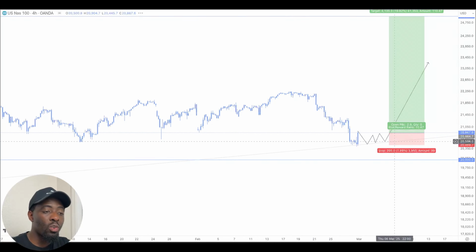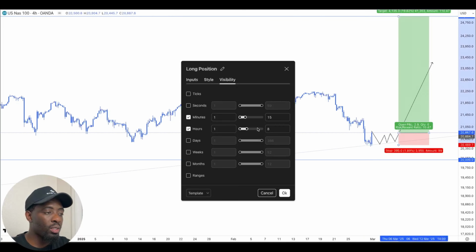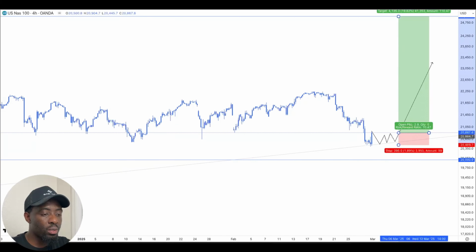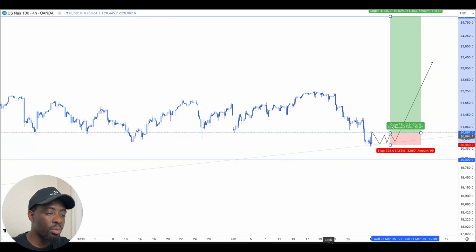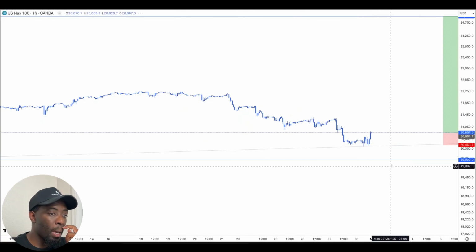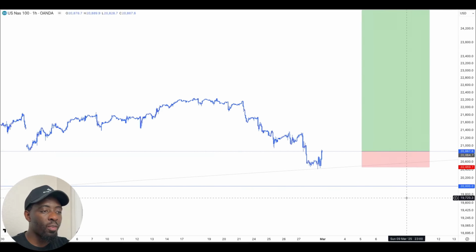You might even want to go as low as the hourly. So hold on, let me put this on the hourly time frame as well. So let's see, that's on the 4-hour. Let's put this on the hourly. So yeah, I have it on the hourly. So if I step down to the hourly, this is it. This is what you're looking at on the hourly time frame right here.